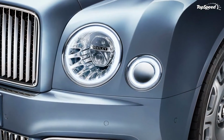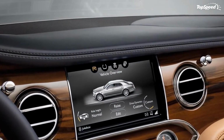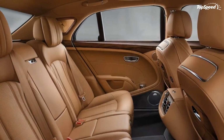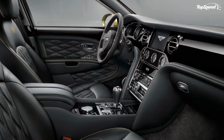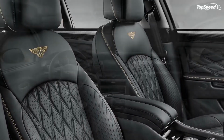For the ultimate audio experience, the new Mulsanne can be specified with a Naim for Bentley premium sound system with 20 speakers, 20 channels, a 2,200-watt amplifier, and super tweeters. Judging by the specs, you can probably host a live concert in there, given you can fit the entire band. Mulsanne Extended Wheelbase.